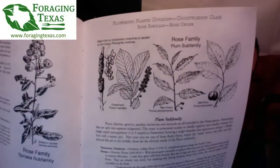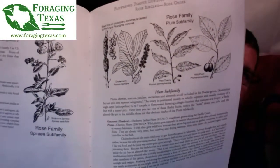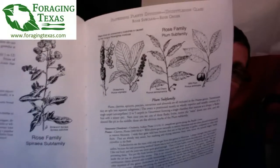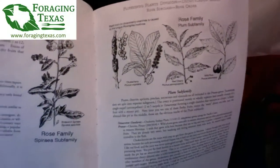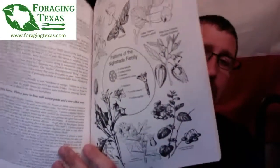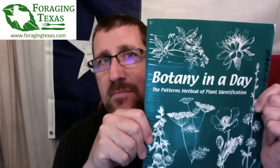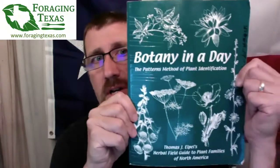So what Botany in a Day does is it goes through each family of plants, like here we've got the rose family, and it teaches you all the identifying characteristics of that family, what the leaf structure looks like, what the flower structure looks like, what the fruit structure looks like, all these sorts of things. So you spend 152 days doing this, learning the different structures of the different plant families. And then when you're out and about, when you see an unknown plant, you have a good shot at least at figuring out what family it's in. And if you know what family it's in, it makes further identification that much easier. So Botany in a Day by Thomas Elpel. There's a new version out where the drawings are colored in.